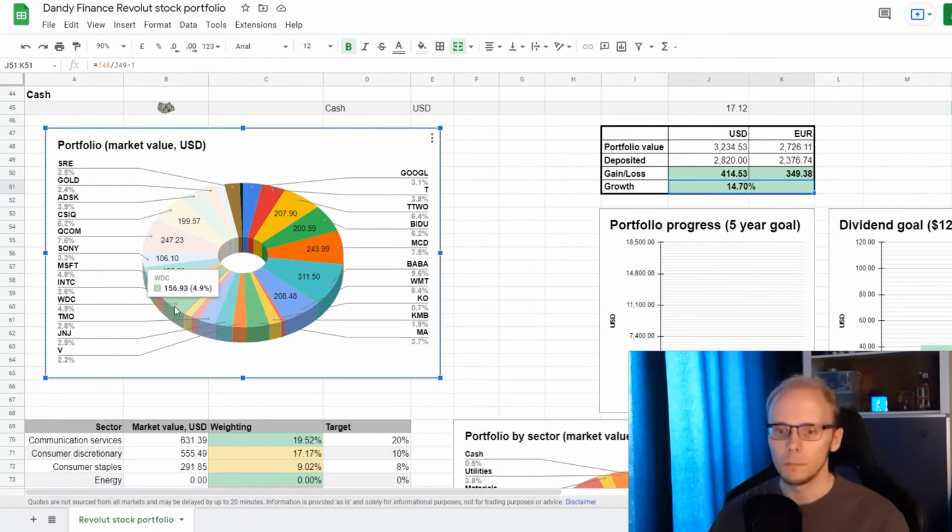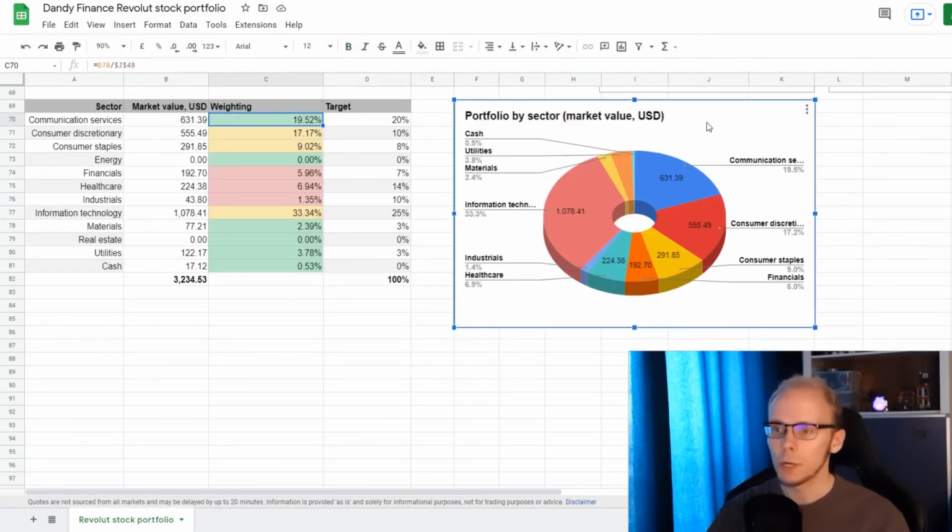in Western Digital, 2.6% in Intel, 4.8% in Microsoft, 3.3% in Sony, 7.6% in Qualcomm, 6.2% in Canadian Solar, 3.9% in Autodesk, 2.4% in Barrick Gold, 1.3% in Consolidated Edison, 2.5% in Sempra Energy, and we have 0.5% of the portfolio still available in cash. And let's scroll just a bit lower to check how the portfolio is diversified by different sectors.